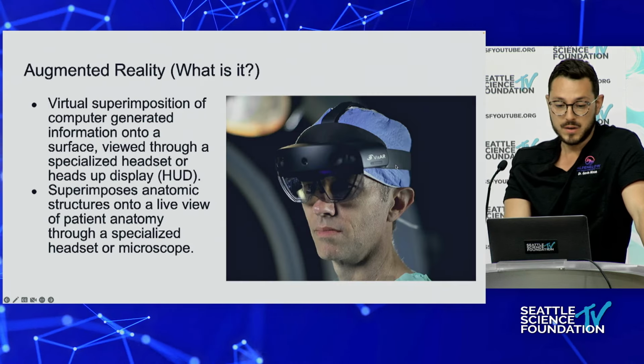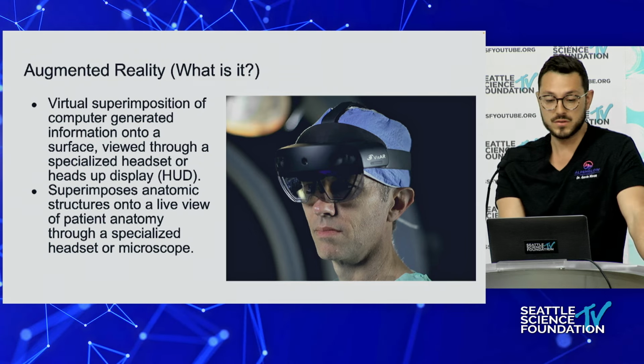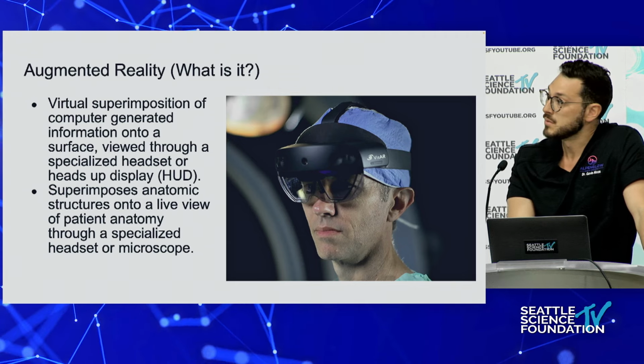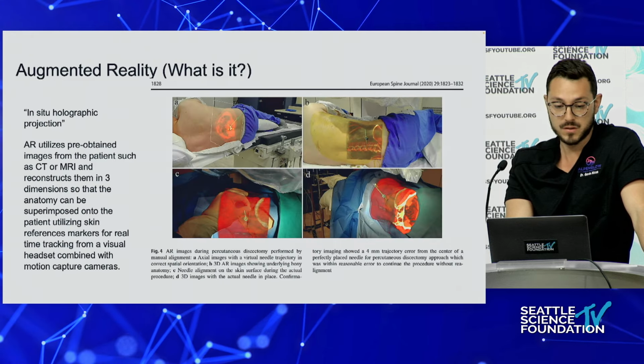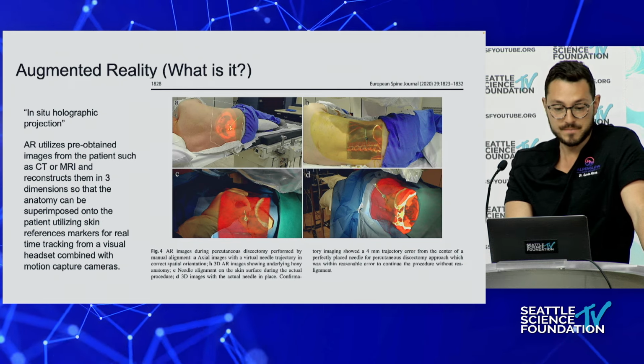So augmented reality, what is it? It's a virtual superposition of computer-generated information onto a surface viewed through a specialized headset or heads-up display. This superimposes the anatomical structures onto the live view of patient anatomy through a specialized headset or microscope. It's also called in situ holographic projection.